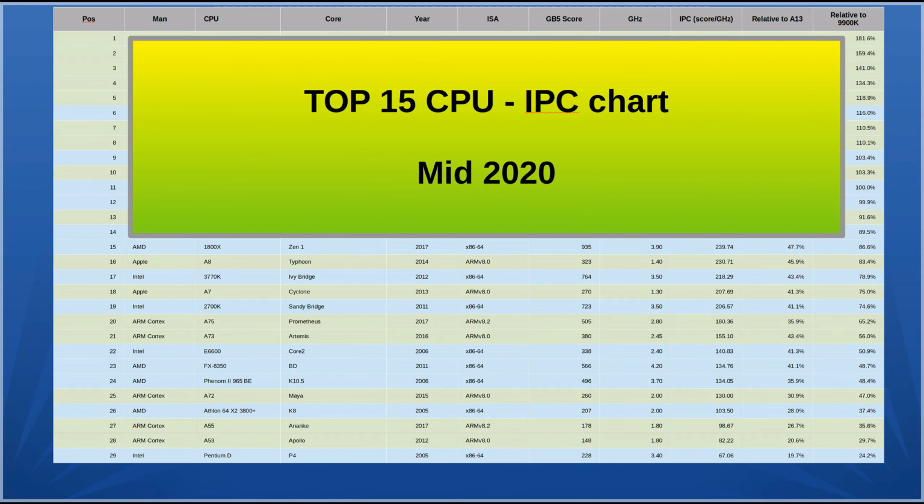We do expect more CPUs coming later this year, especially Zen 3 from AMD, which is a really exciting CPU. Also, Intel Tiger Lake is coming, and the last CPU coming is Apple A14, which will power the ARM MacBooks. But before those CPUs arrive later this year, we can take a look at how AMD, Intel, Apple, and the other cores are standing among each other.